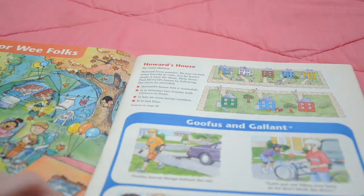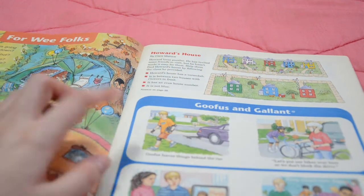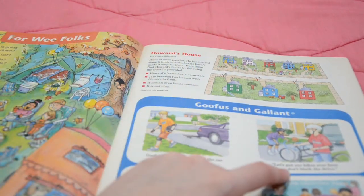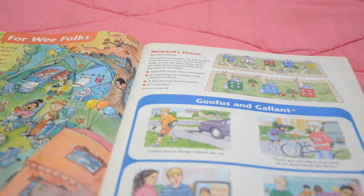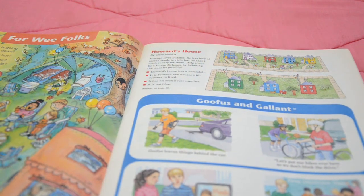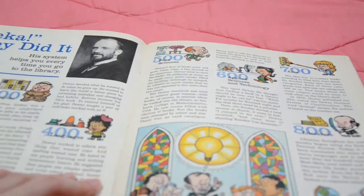House number 40. And here's something: Goofus and Gallant. Goofus leaves things behind the car. And Gallant says, let's put our bikes over here so we don't block the drive. And Goofus says, we can't do anything to help, we're children. And Gallant helps out however he can. The good boy and the bad boy.